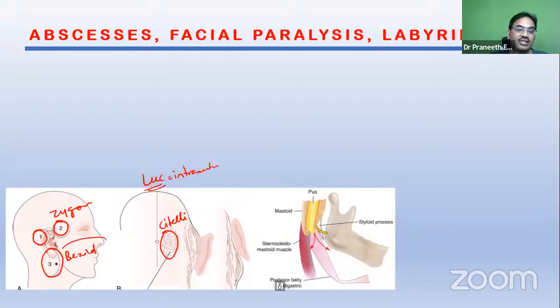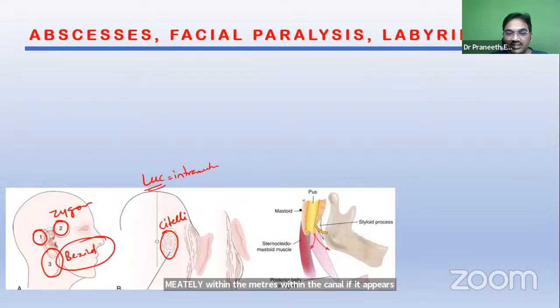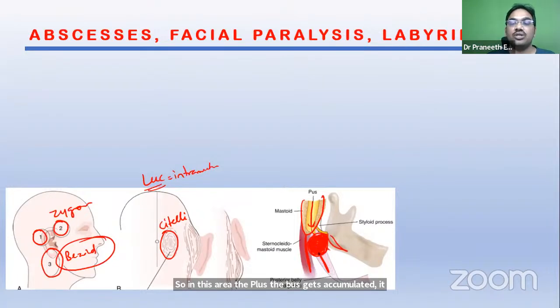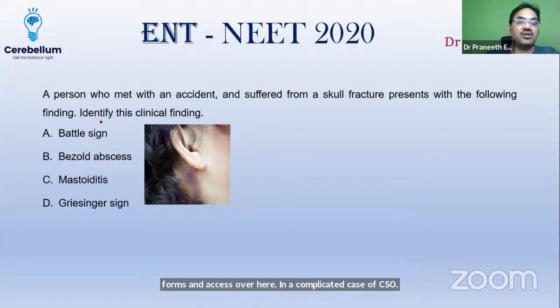So what do we mean by Bezold abscess? See, this is the mastoid bone. From the mastoid, the pus gets drained down below the mastoid tip, and it gets accumulated in between the sternocleidomastoid, the digastric muscle and the angle of mandible. So in this area, the pus gets accumulated. It forms an abscess over here in a complicated case of CSOM. So that is your Bezold abscess, right? And if it is involving the facial nerve, facial palsy can be seen.